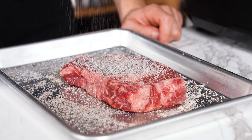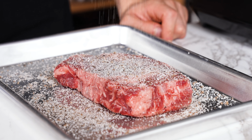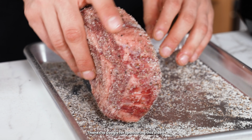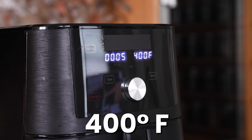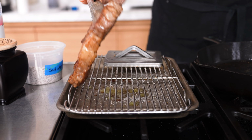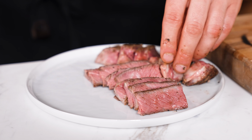So, all of these ribeyes will be seasoned with salt and pepper only. No special seasonings, no MSG. We cannot let anything screw up the judging here. So, put your seasoned steak into a 400-degree preheated air fryer, cook for 5 minutes, flip, and cook for 5 more. Transfer to a wire rack lined baking tray to rest, and now we rate.